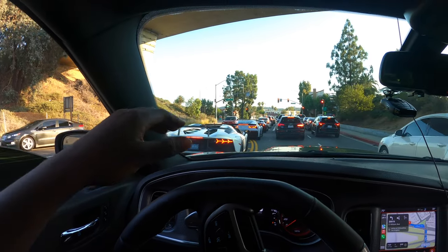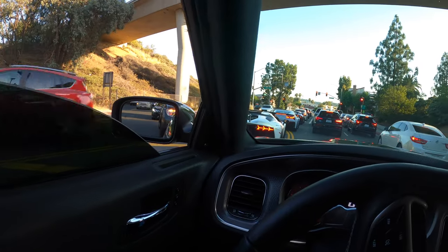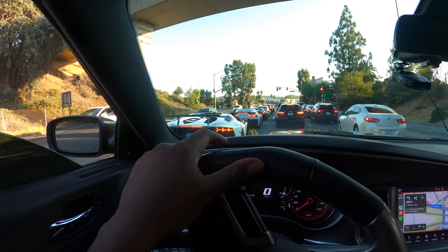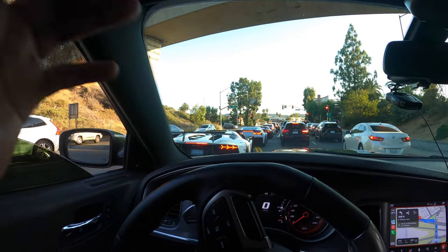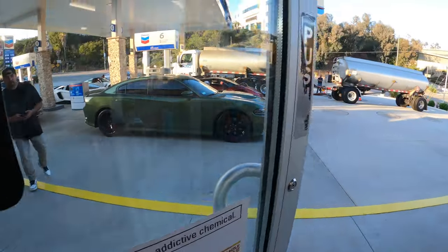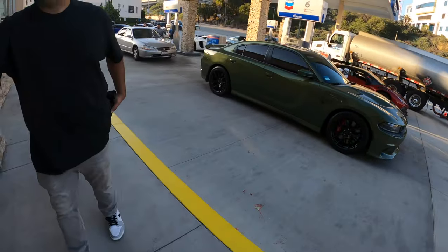So we met up with some of the people. Got the SVJ, got an STO and a Corvette right there. We not even at the cruise yet. We just on the way, y'all. So we just pulled up to the gas station, y'all. Put about 30 more bucks on my tank. Yes, sir.